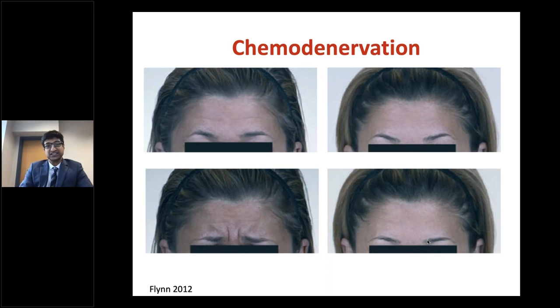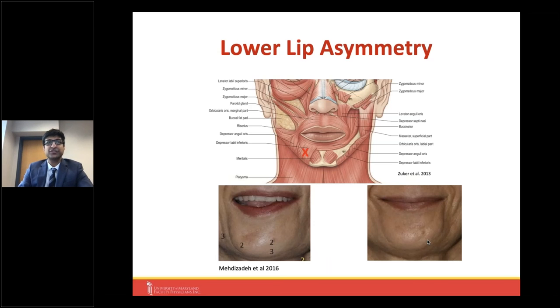However, in the facial paralysis patient, this is not as well generalizable. And so this is where we have an opportunity to really tailor the treatment to any particular patient's facial problem. So let me talk about a couple of the problems that we commonly see. So first is the lower lip. The lower lip asymmetry is very common in patients that have facial paralysis. We can actually inject specific groups of muscle in order to achieve improved facial symmetry and improved function.